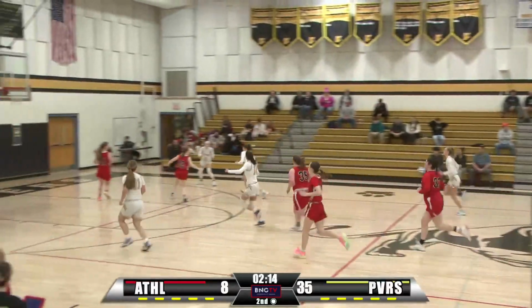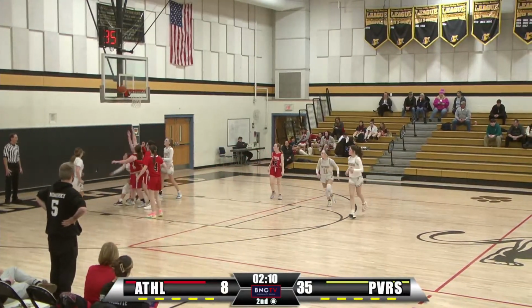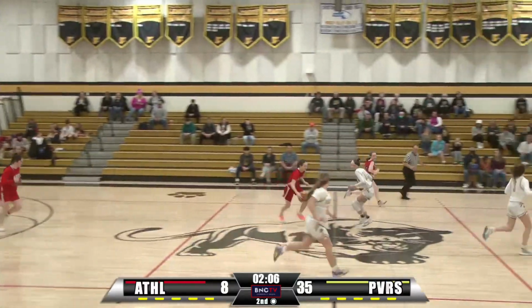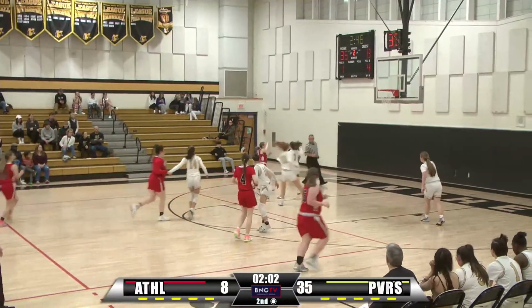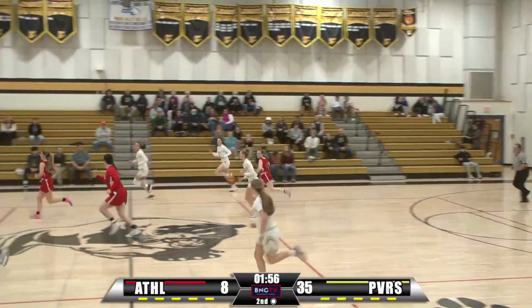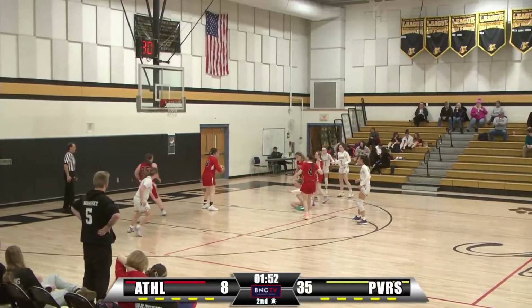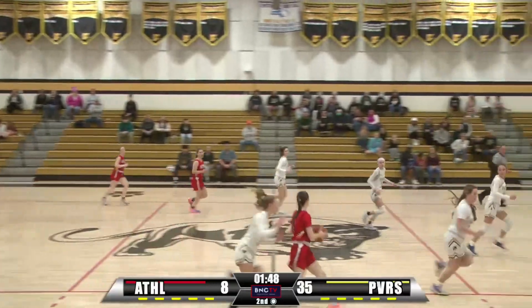Gets the steal, long pass to Harrington. Finds Rios. Comes up short. Ooh, has a lot of trouble with some good defense by Athol. Harrington steals the ball away from Abigail Lutz. Haley Ring trying to go through. Kind of walked into a wall of players.